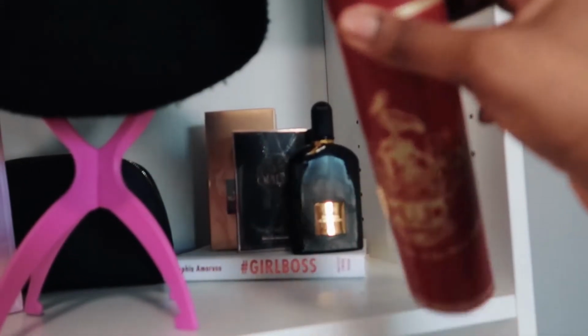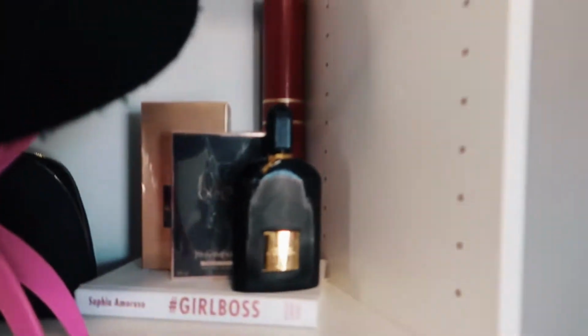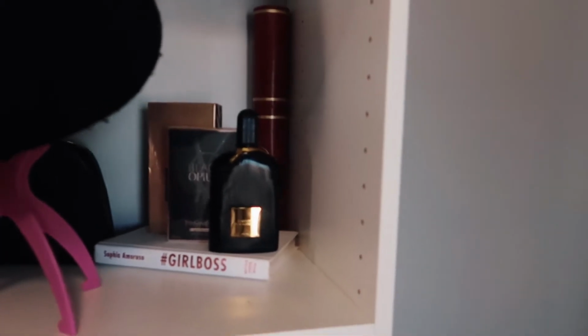I have my UE degree. That's where I keep her. Shout out to all my UE Pelicans if y'all are watching this, but this is where I keep my UE degree. I definitely need to frame that, but for now I keep it back there.